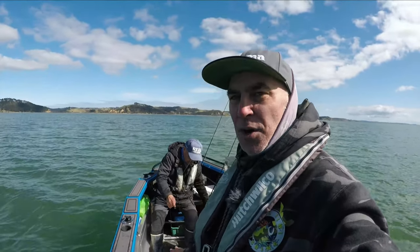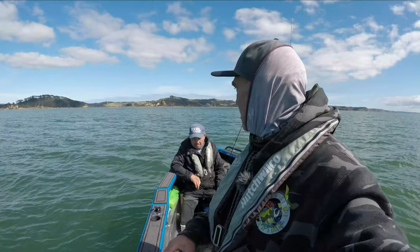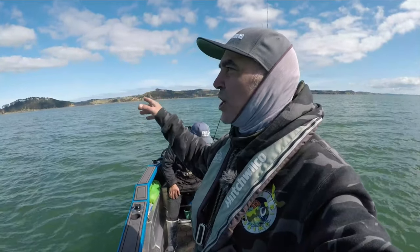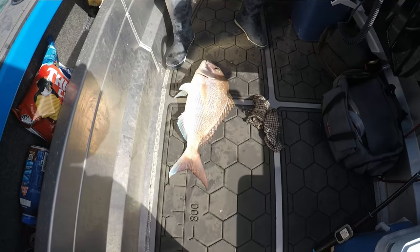So he swallowed it, we're gonna keep him, we were gonna let him go. We're just trying for a couple of gurnard. Got some gurnard here, my last couple of baits, so we'll try. And if the snapper keep pestering us, we're gonna move into the shallows, hopefully get away from the snapper. That's a nice size, man. That's the perfect size.